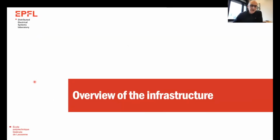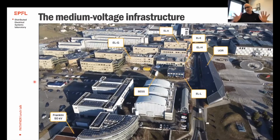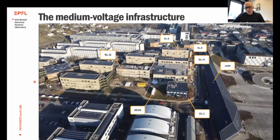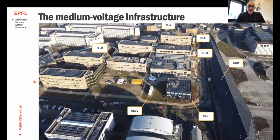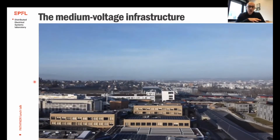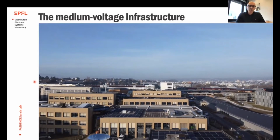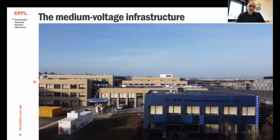Well, let me start with an overview of the infrastructure. The infrastructure has two layers. The first layer is a medium voltage layer. So here in this panoramic video, you see one of the feeders of medium voltage. Of course, the feeder is below the ground, which is interfacing the buildings of the Electricity Institute. And these buildings are all connected to the same system, along with a controllable megawatt class battery that is one of the main assets we are using, and also to some of the controllable demand that is composed by the ELL building, along with the electrical vehicle DC charging stations and level 2 charging stations that are on this building.